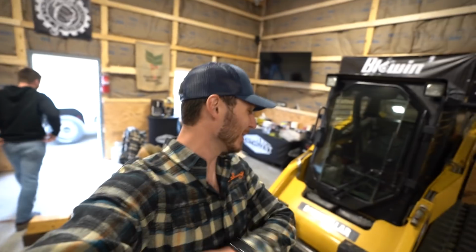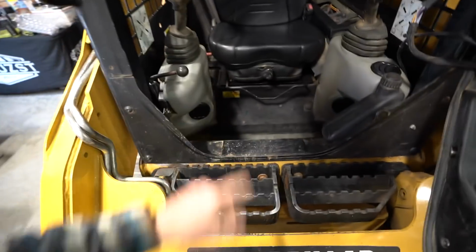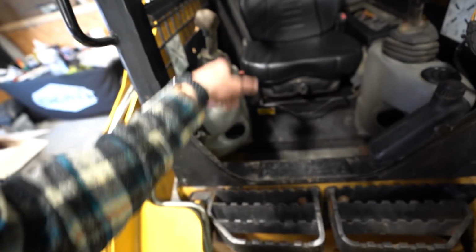So we got an update for y'all. Right now, we got the new seat installed. Check out how fresh this thing looks. Oh my God, it looks like a brand new piece of machinery on the inside. We've got the new vents installed, so they're nice. Two of them were actually good. So there's 1, 2, 3, 4, 5, 6. The two on the bottom were completely good. That one was mashed, that one mashed, that one mashed, that one mashed.